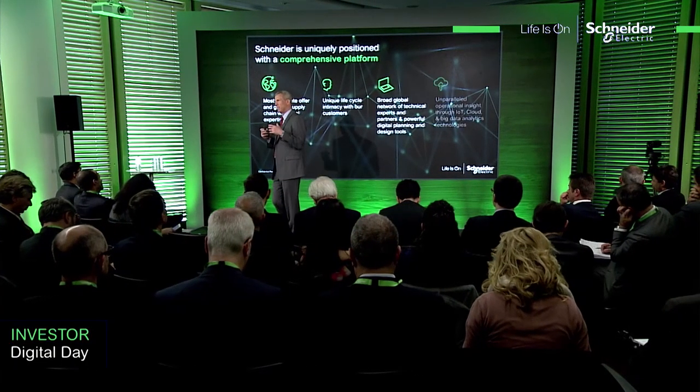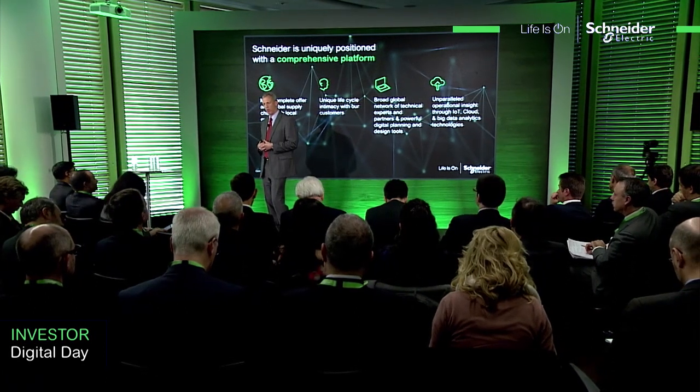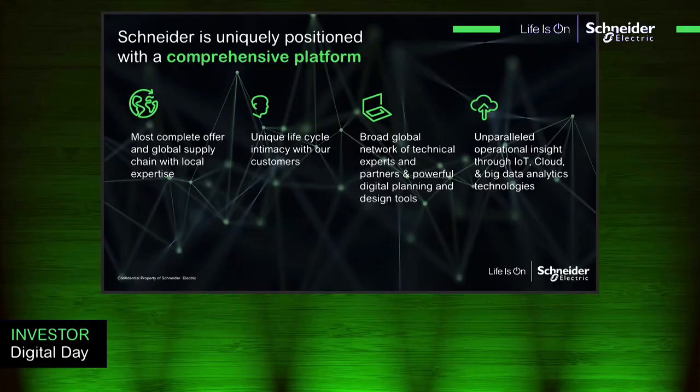So for me, this is very exciting as a CTO type guy. We've got a great platform that we're working from. We have the most complete offer and supply chain out there. So no matter whether it's power, IT, or buildings that a customer needs help with, we can help with any of it, and we can deploy it globally. That gives us a great platform to work from. We've made great progress on this unique life cycle and intimacy with our customers, and we look forward to continuing to work on that.